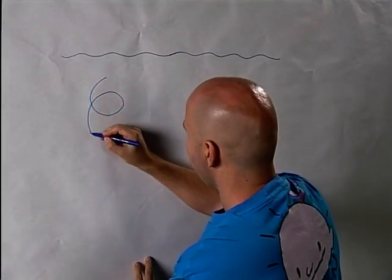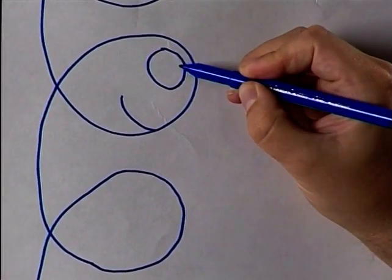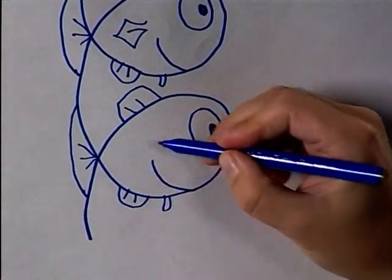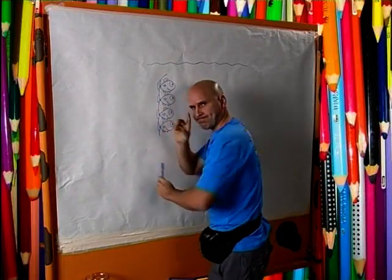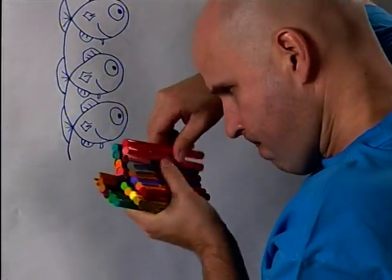Well, I start with a blue marker, drawing a wavy waterline, and then I draw a spiral-shaped squiggle. Inside each circle shape, I draw a mouth and an eye and fins. Yes, that's right, it's fish! And they were so easy to draw. 4 fish from one squiggle shape.